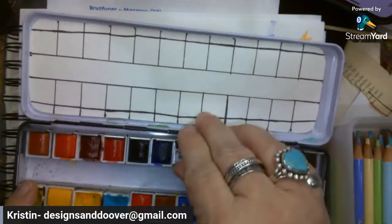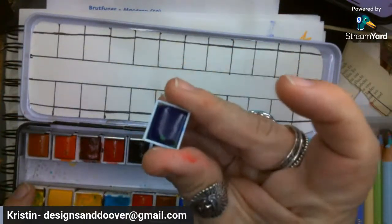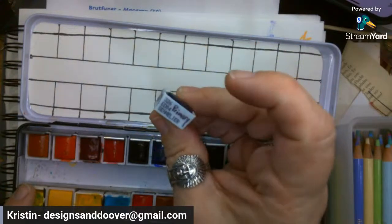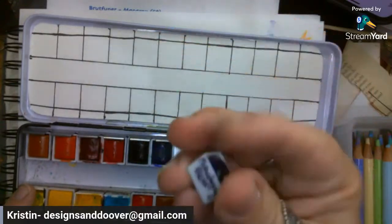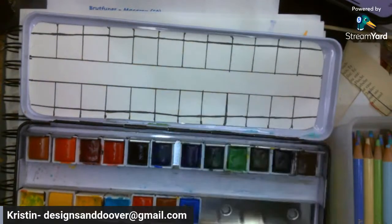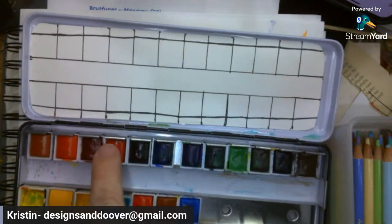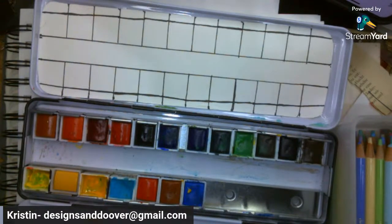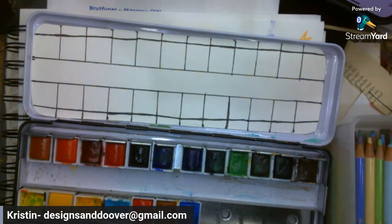I label all my pans so that if they dump, as long as the paint stays in, they're labeled. And Sennelier labels their pans. Oh, this is from the primary set. This was one of the ones I got from Pottery Barn. So I haven't used Sennelier much. They are a French company and they use honey in their products. You can see the ones that I bought that came in pans are nice and they don't stay wet. But the ones that I have in tubes that I've put in here stay a little damp. That's because of the honey. And that's great. That's what we want most of the time.